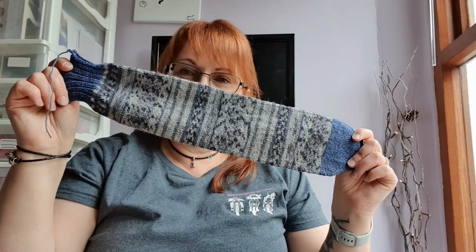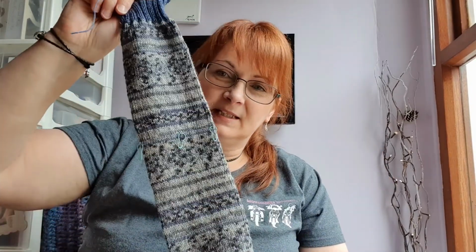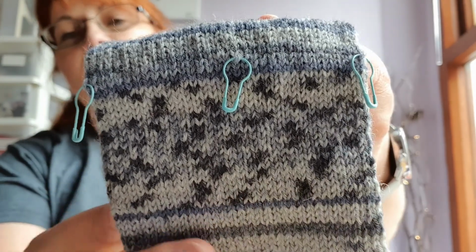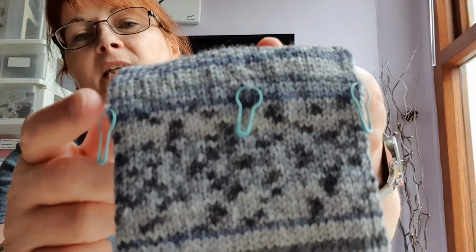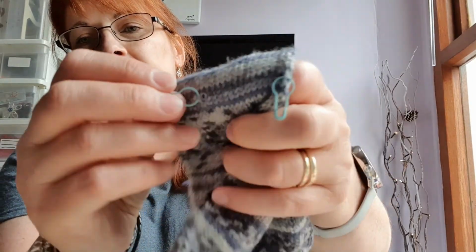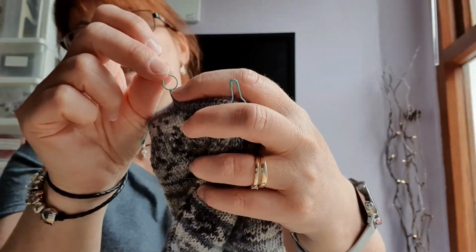The other pair of socks I was making, I've almost got a half finished object, because again it's having an afterthought heel, so the sock itself is done, but it still needs its heel. So I've put in the markers, and what I'll do is I will pick up stitches either side of the markers, so the row above and the row below. Then I pull this one, cut that stitch, unpick that row, and then knit the heel.